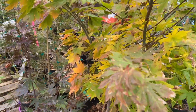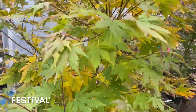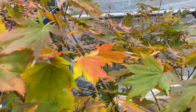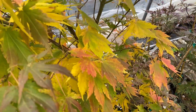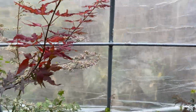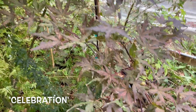Here's Festival. And Festival I really like. It's just got a lot of cool colors throughout the season. And part of where it gets its name from is some of these bright orangey red tones mixed with the yellows. Again, it's just starting to turn, but some cool tones. That's Festival.